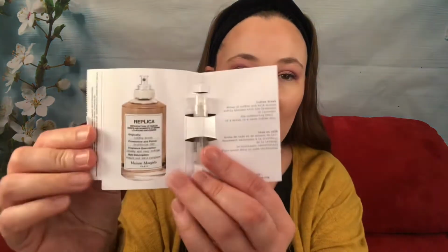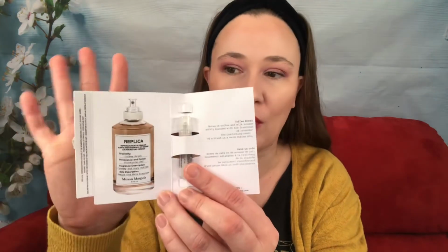So first up is Replica Coffee Break. This is supposed to be Stockholm in 2007. Creamy and cozy coffee. I really like this. I actually want to get probably a travel size. I don't know if I want to invest $130 into a full size because I have not found these discounted a lot, or at least when I've had, occasionally they pop up on Mercari and stuff.